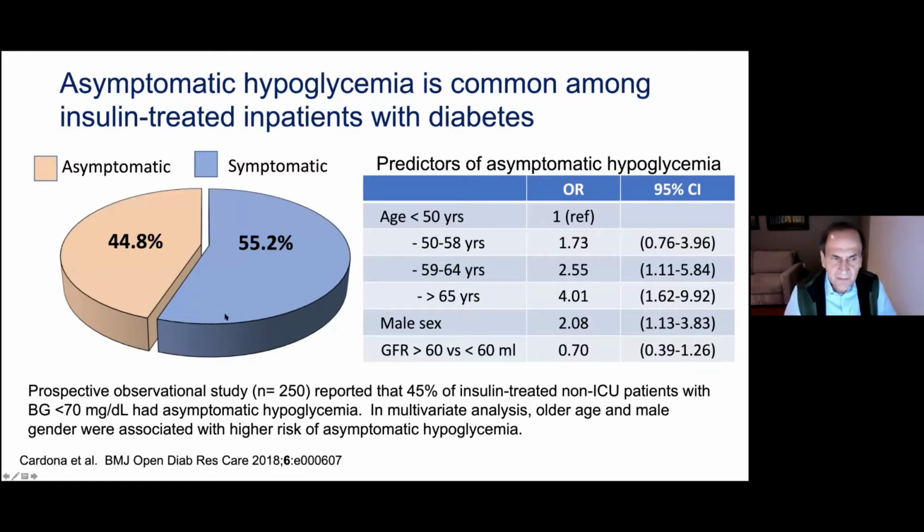And about 45% of the events were asymptomatic. So there were no tremors, no sweating. The patient was just fine. And the predictors of asymptomatic hypoglycemia were age. You will see that, compared to patients less than 50 to your right in the table, having an age between 50 to 58, 59 to 64, and more than 65 will increase the rate of asymptomatic hypoglycemia from 2 to 4-fold.